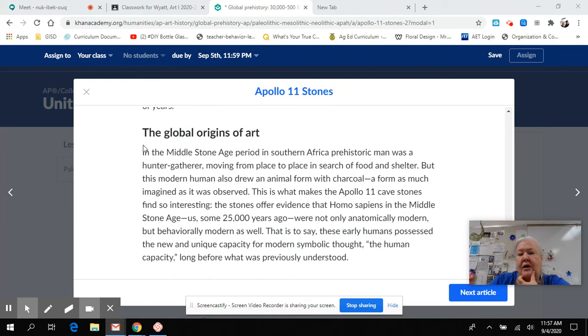The global origins of art. In the Middle Stone Age period in southern Africa, prehistoric man was a hunter-gatherer, moving from place to place in search of food and shelter. But this modern human also drew an animal form with charcoal, a form as imagined as it was observed. This is what makes the Apollo 11 stone finds so interesting. The stones offer evidence that Homo sapiens in the Middle Stone Age, us, some 25,000 years ago, were not only anatomically modern, but behaviorally modern as well.